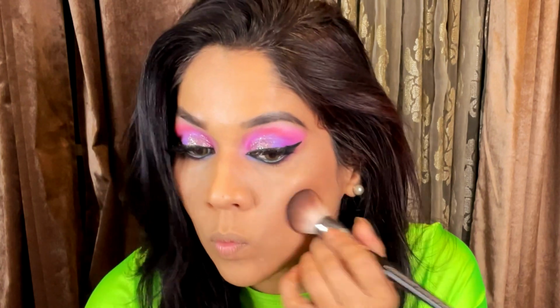I'll be using this Kylie bronzer in shade Almond, and I'm just gonna be taking a little bit of it. I'm not planning on doing any harsh contour, so I'm just gonna be blending this in and working this as a contour. You see this?